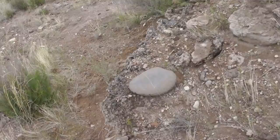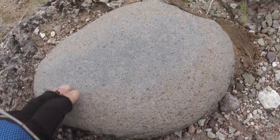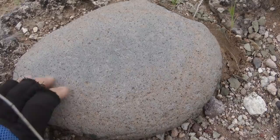Look at this, my friends. Right before our very eyes is another matate. Look at its configuration. But here's the interesting thing. Right here, you can see the porous edge, so to speak, right over here. But this area right here is as smooth as silk. This is another matate. This is another stone where food was ground onto.